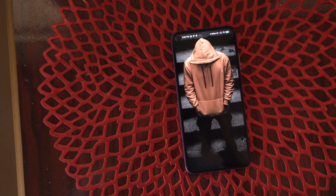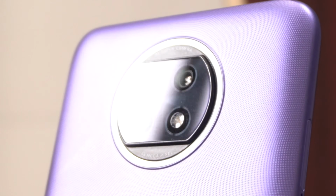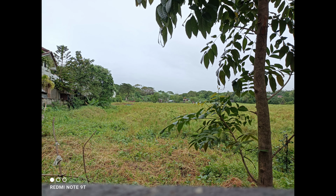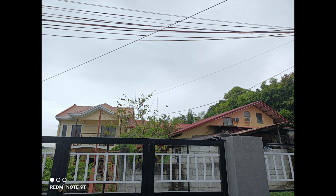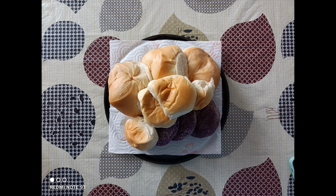For the other two, you get a useless 2 megapixel macro and a somewhat reliable 2 megapixel portrait lens. The photos I took with the main camera showed good dynamic range in daylight and minimal noise indoors. Night mode isn't very impressive when there's little to no light source. But for the 30 megapixel selfie camera, you always need good lighting to get good photos. You can also tell from my pale looking face that you can turn off beautification entirely.